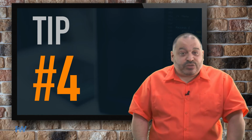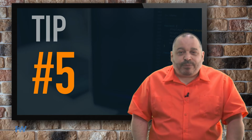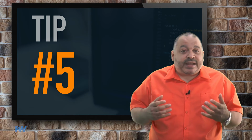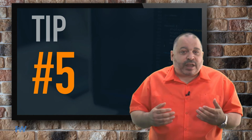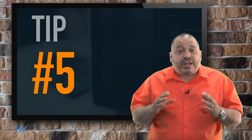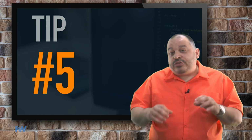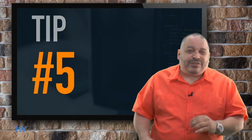And let's go on to tip number 5, learn vanilla coding well. Don't focus on libraries yet. When we talk about a vanilla language, we're talking about the base language unaided by frameworks or libraries. For example, jQuery is the most popular library used with JavaScript. When you use just JavaScript without jQuery, that's vanilla JavaScript.